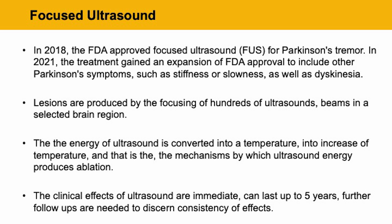In doing so, the energy of ultrasound is converted into heat, an increase of temperature, and that's the mechanism by which the ultrasound energy will produce ablation, basically a burn in that area of the brain that is abnormal in Parkinson's disease. And so the clinical effects of ultrasound can be immediate. They can last up to 5 years. Of course, long-term follow-ups are still needed to see how long it works and how many times patients would need more therapies. And thank you.